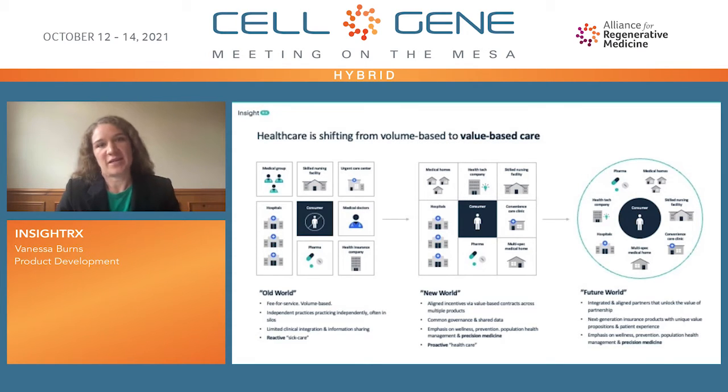What we've seen over the past few years is that healthcare is shifting from a volume-based paradigm to a more value-based paradigm. What this means is that a number of different organizations and institutions are coming together to try to provide better outcomes to the patients. And what that means from a payer perspective is that a payer will reimburse a company more if a patient has a good outcome. And there are a number of ways to achieve this.